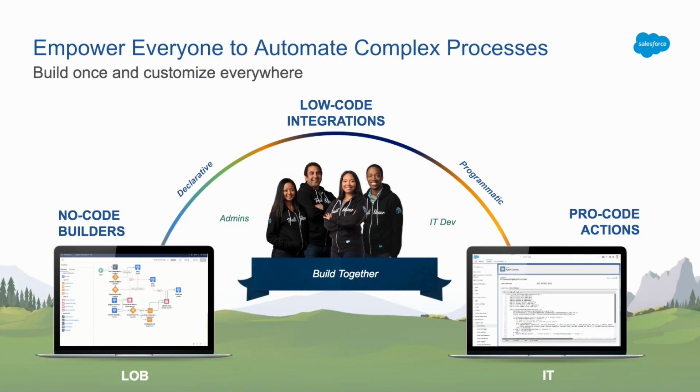And one of the things that I also want to point out with flows is that we empower everyone to create these automated processes. So anyone from a no-code, low-code builder all the way up to a pro-code builder can leverage these types of flows. One of the really cool things about using Apex actions and integrations and these building blocks is that coders can create these and then have other folks mix and match them as they need to build out the different flows and processes that they want.